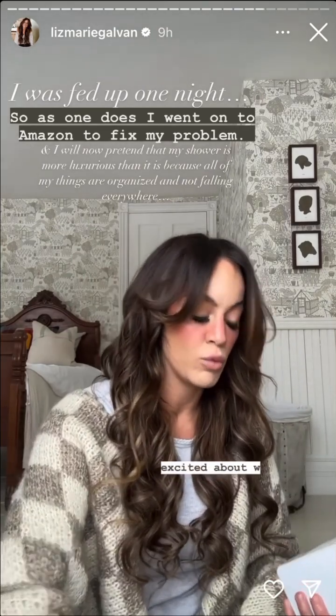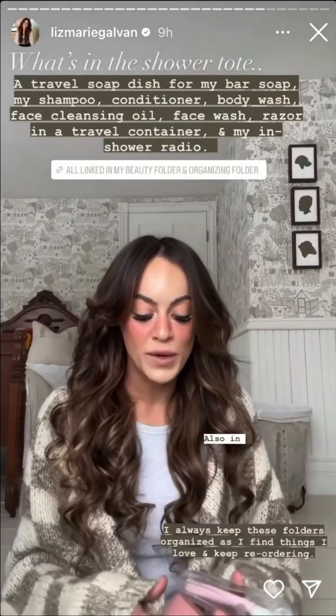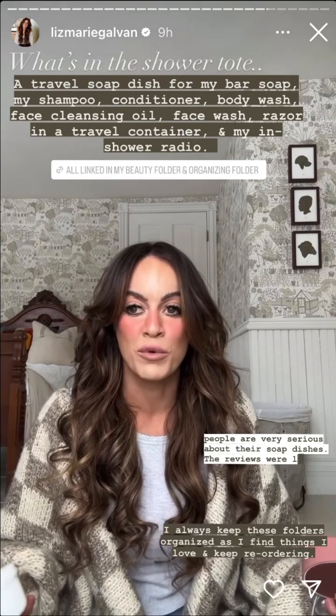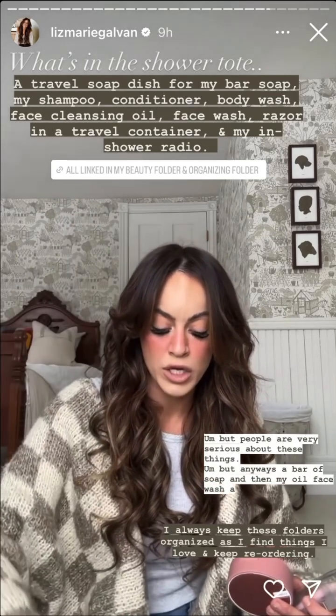What I put in it that I'm also excited about was all my personal shampoo and conditioners. I got these off of Amazon as well, and I put my body wash also in the caddy. I have my in-shower radio and my razor. And then I have this soap dish, also very highly rated, and people are very serious about their soap dishes. The reviews were like, I mean, they were intense. They love them. And I was like, well, I want to love it too. But people are very serious about these things. But anyways, a bar of soap, and then my oil face wash, and then my face wash.